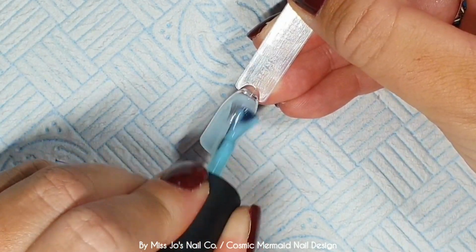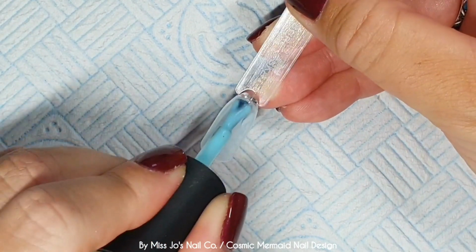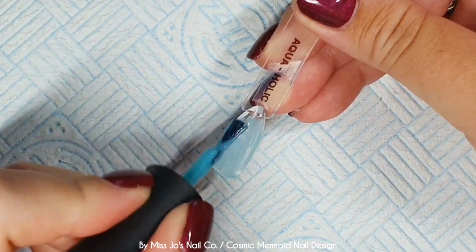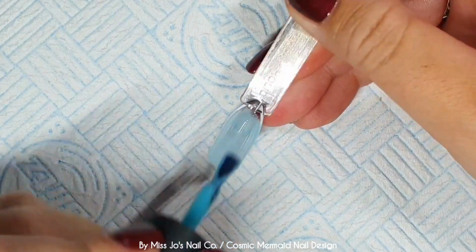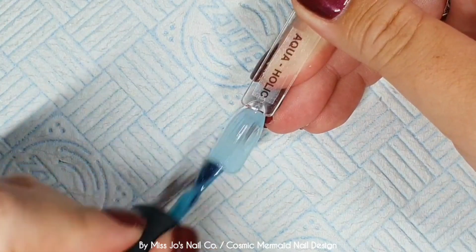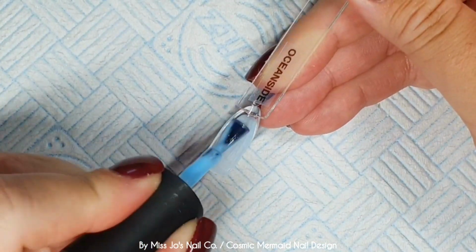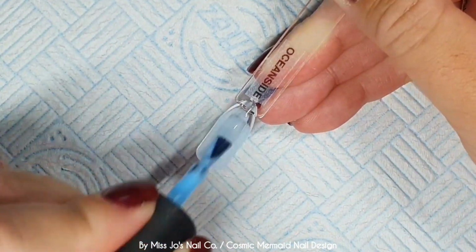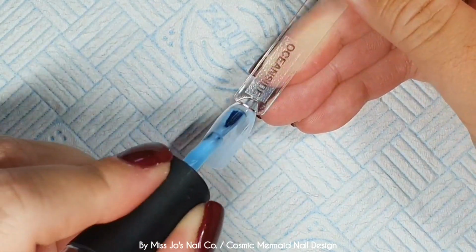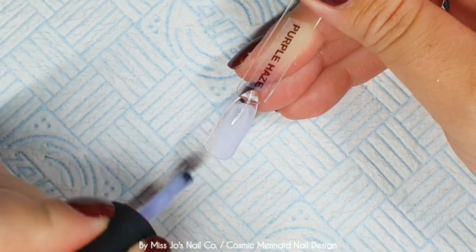They're quite sheer-ish. They're sheer, but they're not sheer. I don't know how to describe them, because one coat they're sheer, but then two coats they're not sheer, but they're not fully opaque. You could do two coats and they'd be fine. If you wanted it even more opaque, do three coats. But I only did two coats for things on here, and they don't look sheer, but they kind of do.